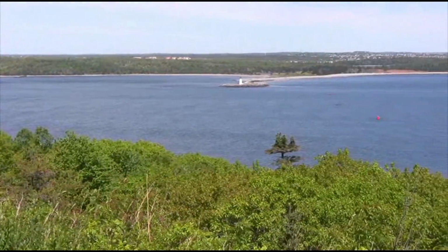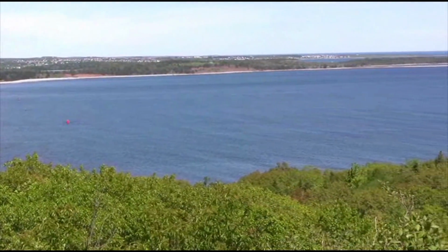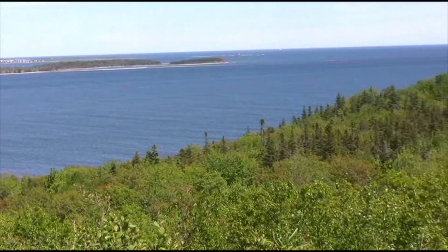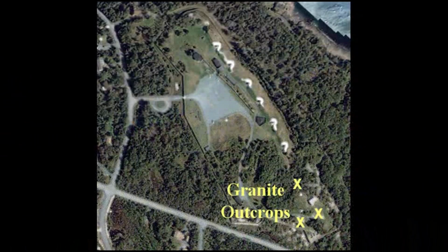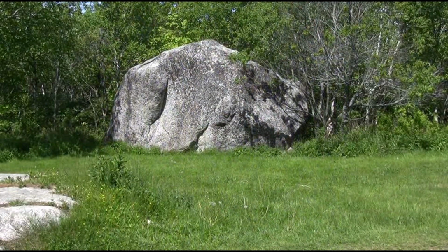As we reach the top of the stairs, we're treated to a commanding view of the harbour and its approaches. It's easy to see why this place was selected as a vantage point for guarding the entrance to Halifax Harbour. Once again, we see that the rocks underfoot are granite. As we rejoin the road, we can look across to see a large boulder.